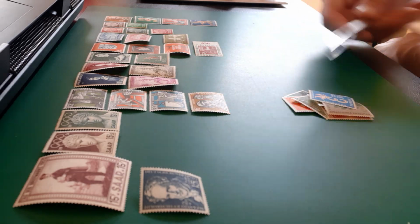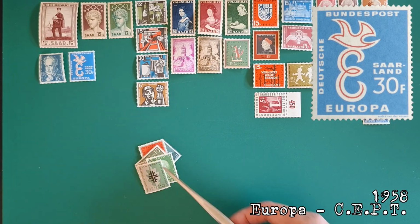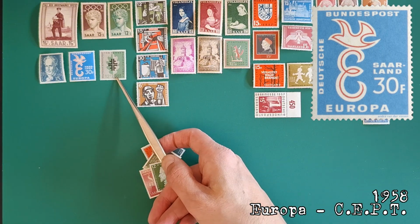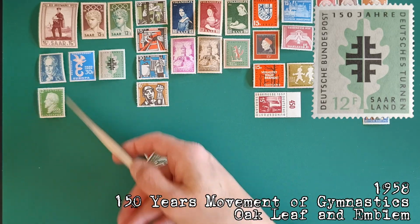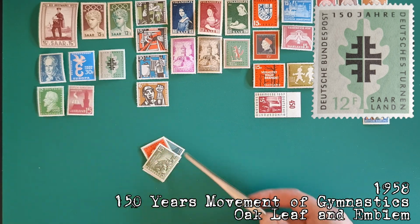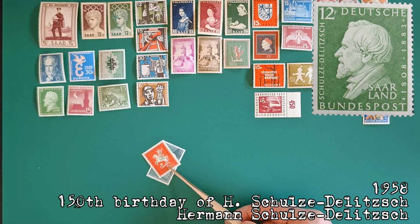Makes sense, actually. Anyway, this is a Europa stamp. You can't help much if you're part of Europa and you want to issue Europa stamps. You have to commit to a theme nowadays, and back then to a design. So things have gone better, I think. Really cool. Really nice.